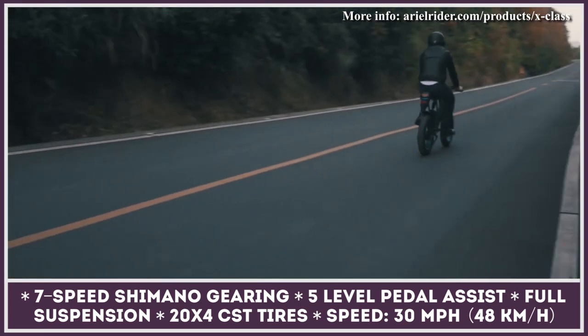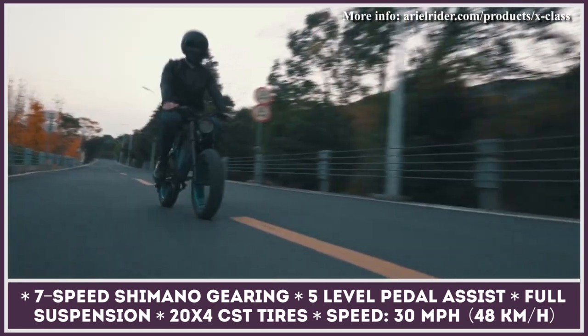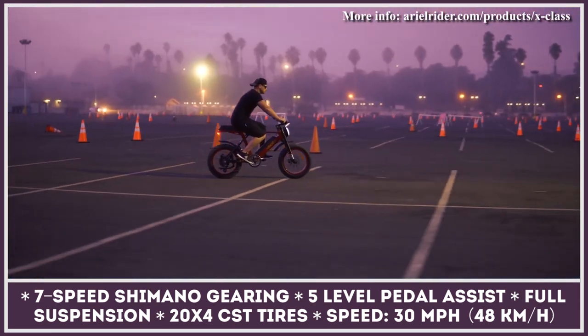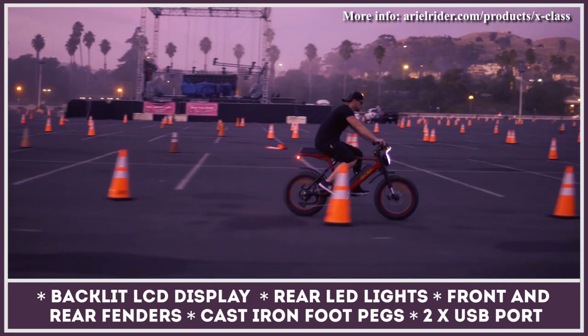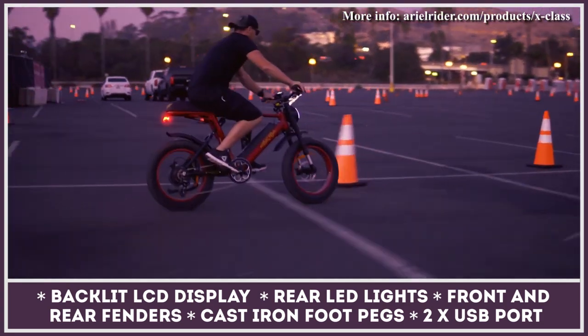Tektro hydraulic brakes. The bike is juiced by a 768 watt-hour pack, good for 50 to 65 miles of range, and its 750 watt hub motor has a special high-amp controller, which can double the supplied power when needed. In 2021, the company is adding another version of the X-Class, boasting of a 1,000 watt motor and a large battery.